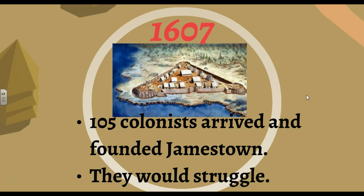As you can see in this picture, they built their first fort right on the edge of the river and the bay. This area proved to not be very good for planting things because the soil was actually too moist. There was too much water in the soil. It was also very bad for bugs and mosquitoes and things like that. They would struggle very mightily.